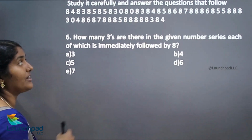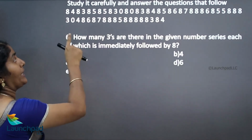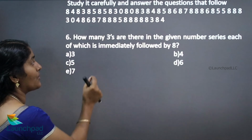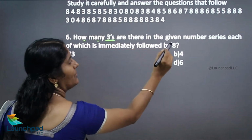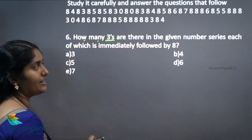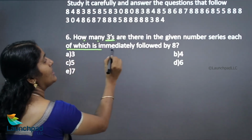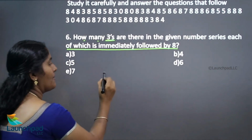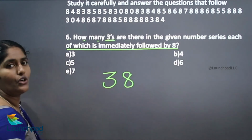Study it carefully and answer the questions that follow. From 84, 83, 85, in between, certain numbers are there in this series. Now your question is, how many 3s are there in the given number series? We can easily count how many numbers are there, but one condition is given here. What is that condition? Each of which is immediately followed by 8. The 3 must be followed by 8.